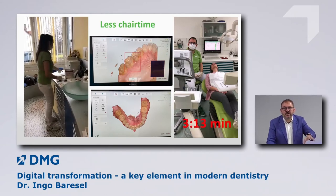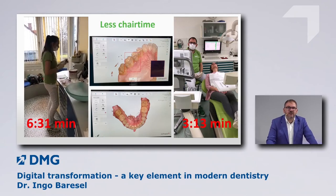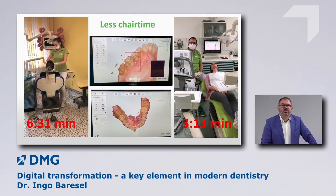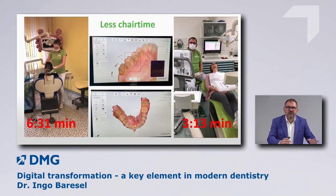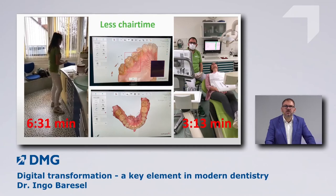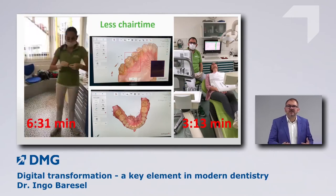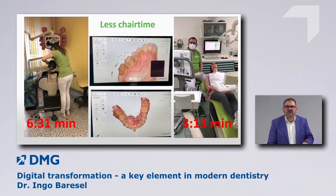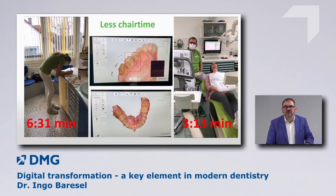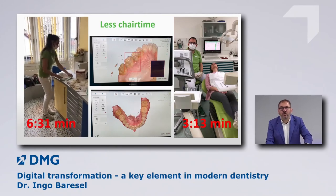And as you see, I'm ready in between 3 minutes and 13 seconds. She will be ready in 6 minutes and 31 seconds. So I'm twice as fast with digital impressions than with an analog impression. And we have the same result at the end, an upper, a lower, and a bite. So nobody on this planet can tell me intraoral scanning is not fast, it takes too long. No, it's the opposite. You're always faster with scanning than with analog technologies, and so you have less chair time. You save, again, money because you have less chair time and more patient comfort.